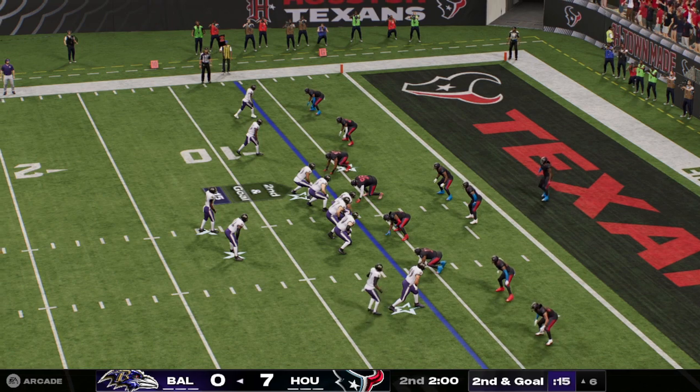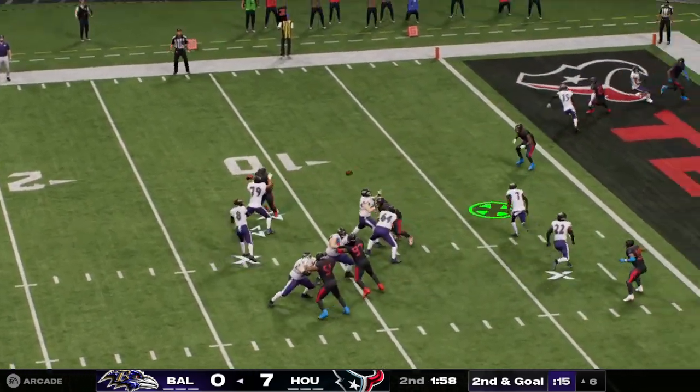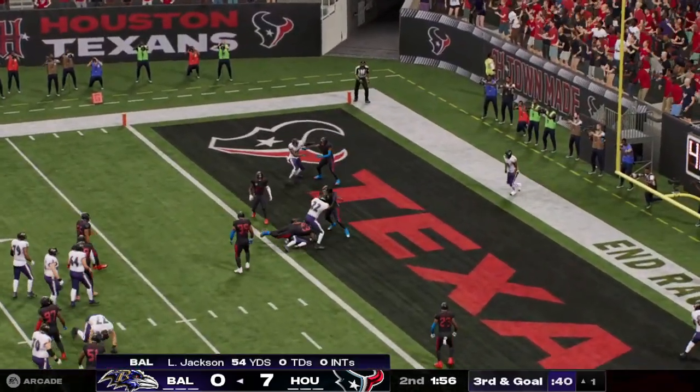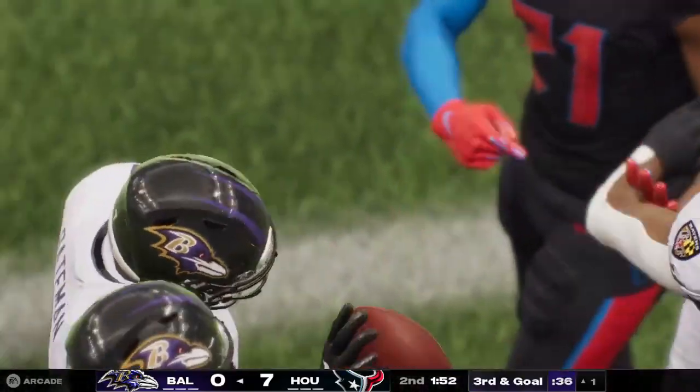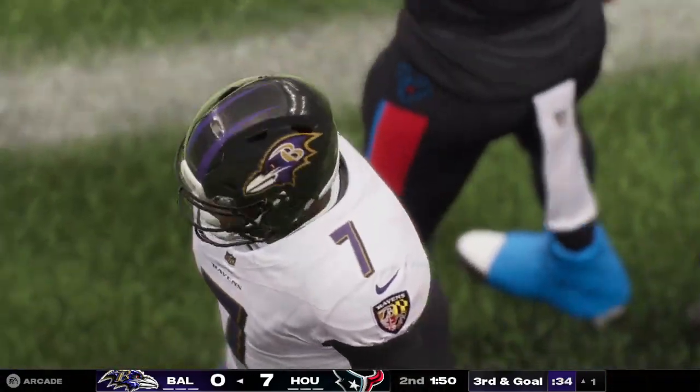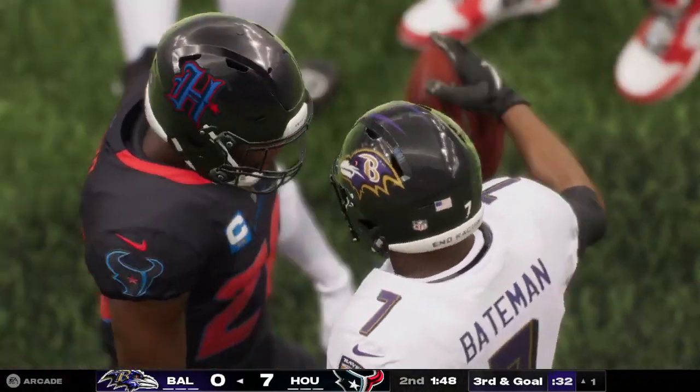Bateman is the motion man. Jackson now on second down. That's hauled in at the 2. And he's going to be taken down as we hit the 2-minute warning here in this first half.